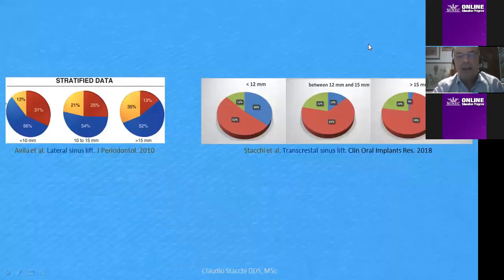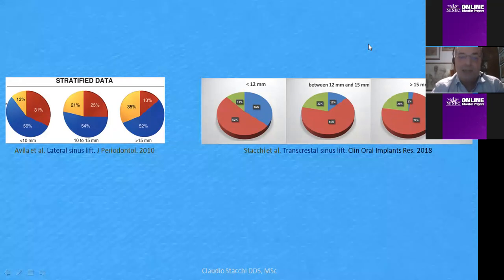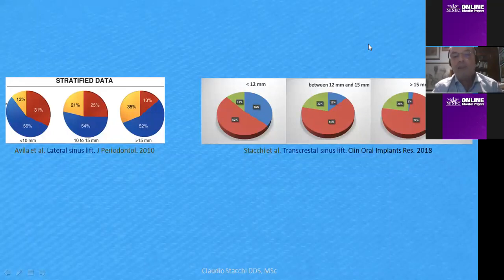If we compare our data on crestal sinus lift with Gustavo Avila data on lateral sinus lift, we can see some similarities and some differences. You see that in narrow sinuses, less than 12 millimeters for us, less than 10 for Gustavo, the crestal approach works better because we have 36 versus 31, and our sinuses were a bit larger, 2 millimeters more, less than 12, not less than 10. But when the sinus goes larger, you see that in the large group, when Gustavo Avila has 13% of new bone in sinuses larger than 15 millimeters, we have only 3% of new bone with the crestal approach.